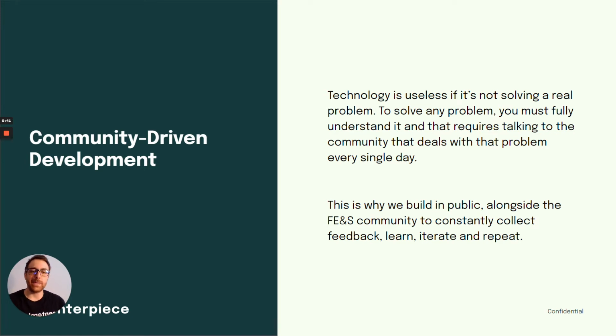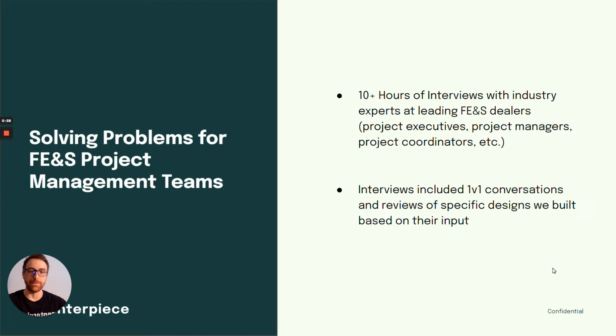This is why at Centerpiece we build in public alongside the industry so that we're constantly collecting feedback, positive, neutral, or negative, so that we're always evolving our platform to better serve the industry. We call this approach community-driven development, and it powers everything that we do here.